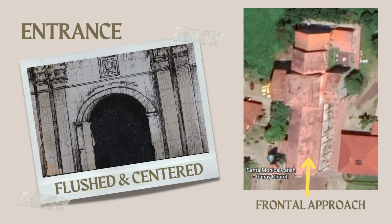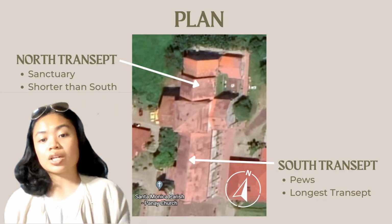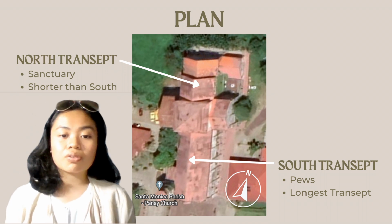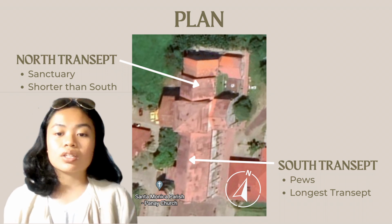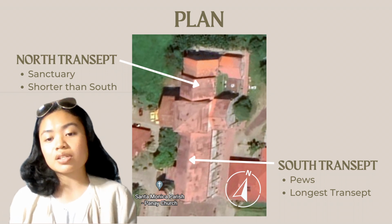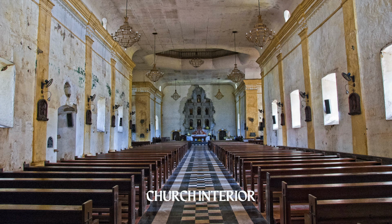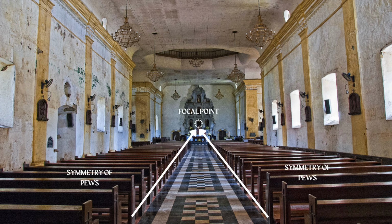As we walk to the church, a frontal building approach with its flushed and centered main entrance will welcome us all. Entering inside the church, the shell resembles a classic cruciform church plan on a domestic scale. The sanctuary is located in the north, which has a shorter transept. The nave, also known as the south transept, is the longest transept. This shows the contrast of size and direction that represents the body of the cross, which consists of vertical and horizontal elements. In addition, the east and west transepts were arranged in a formal balanced design. The sanctuary, which houses the altar, is the church's focal point.